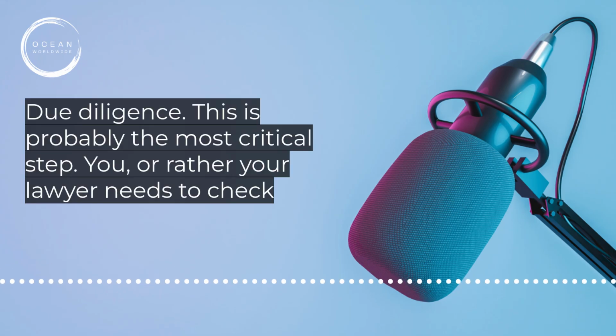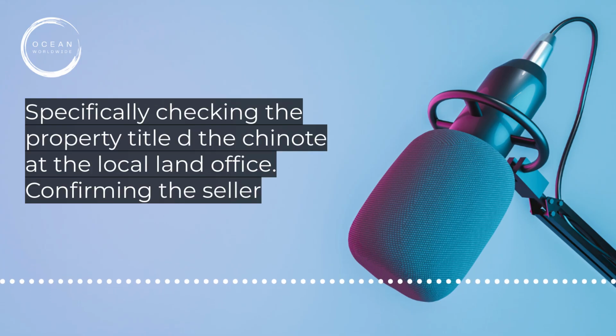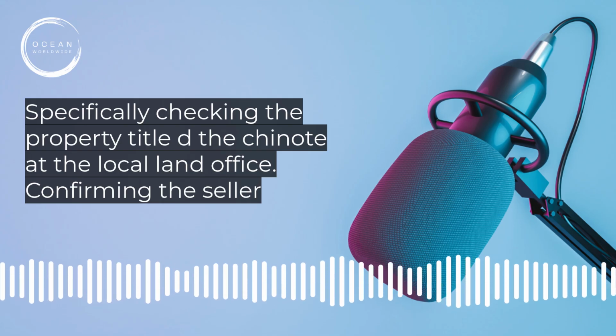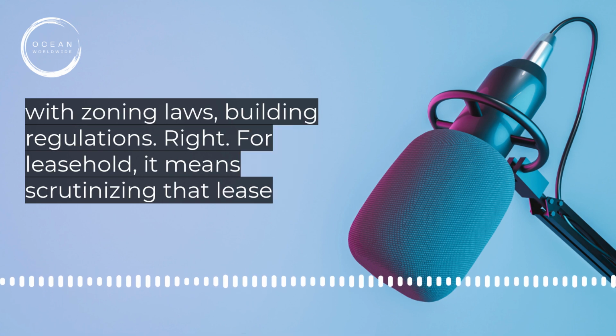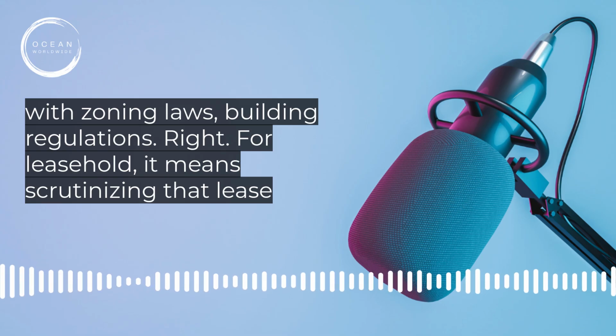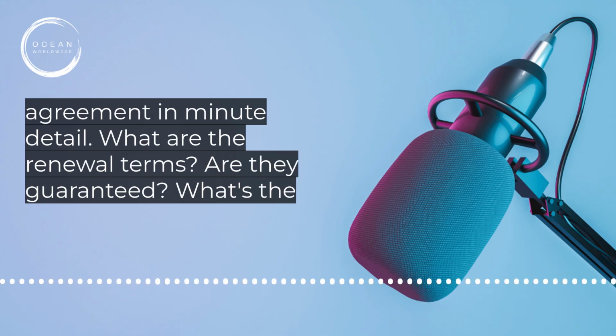Due diligence. This is probably the most critical step. You, or rather your lawyer, needs to check everything. Like what specifically? Checking the property title deed, the chanote at the local land office. Confirming the seller actually owns it, that there are no outstanding debts, mortgages, or liens against it. Checking compliance with zoning laws, building regulations. Right. For leasehold, it means scrutinizing that lease agreement in minute detail.